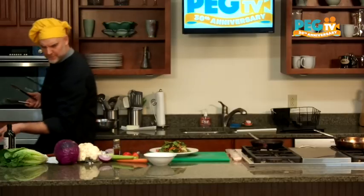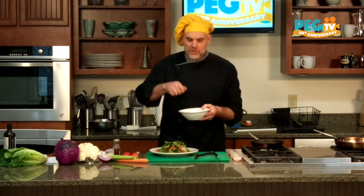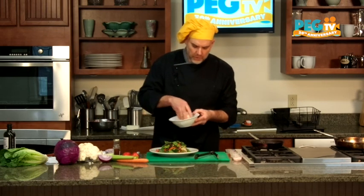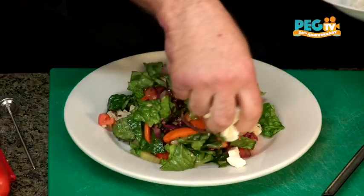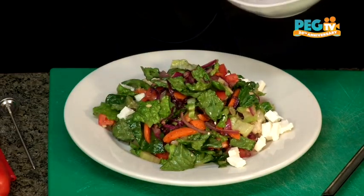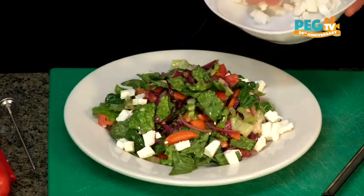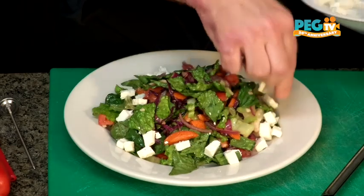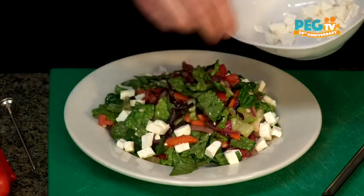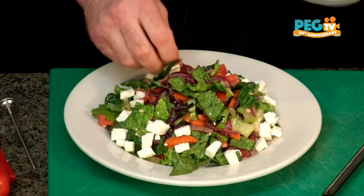Okay, look at that beautiful salad. Now we have some feta cheese that I've chopped up. It's a little bit crumbled. That's going to go on here. Yum, yum. I love wilted garden salad. Feta cheese for me, please. I want some more. Yum, everybody. This looks awesome.